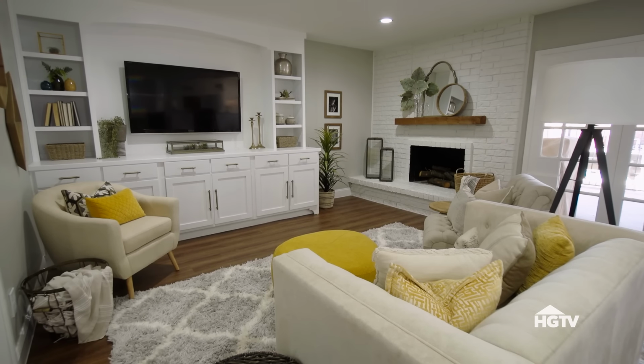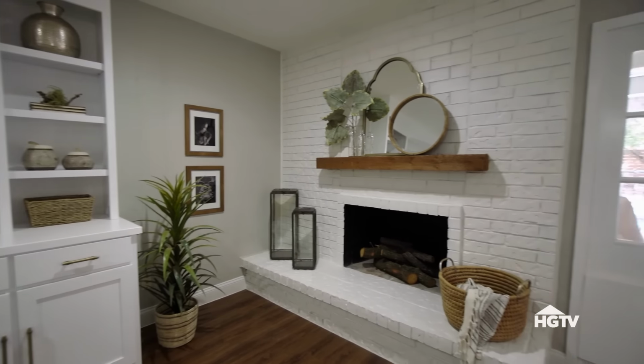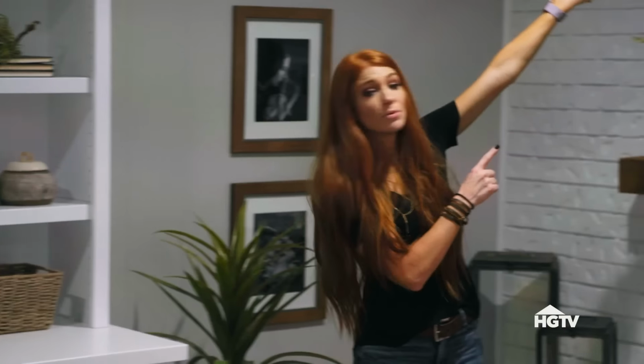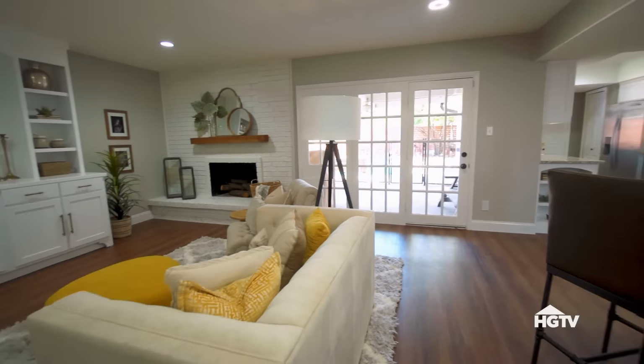So pretty. This is unbelievable. I love the fireplace. That was a really good idea, building it in and changing the color. These bricks are from your backyard. Really? Yeah. Little baskets for toys. That way he can dirty this room up all he wants because you're right next to the kitchen. It's a great place for him to be, right?